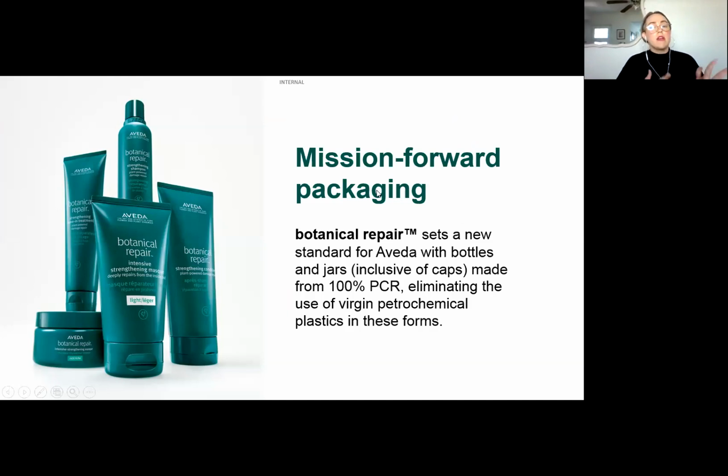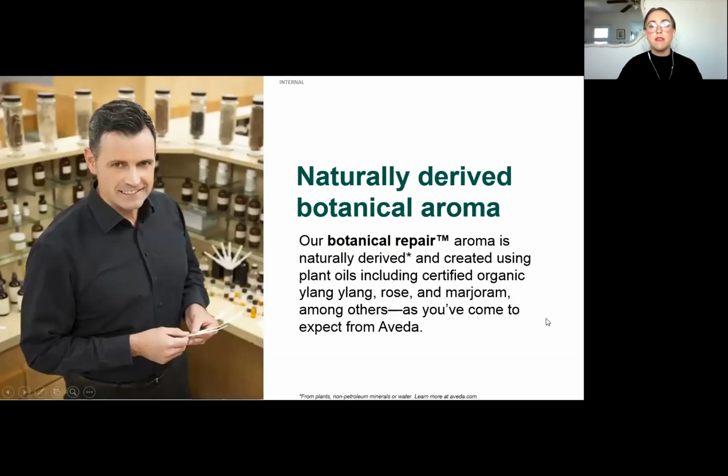Speaking a bit more, tying into our mission statement and the video that I showed you guys, everything about this is mission aligned, starting with the packaging. We've got our bottles and jars made from 100% post-consumer recycled material, eliminating the use of virgin petrochemicals and plastics in these forms, something that we're striving to improve with every single launch with Aveda. Super proud of that 100% number with the packaging with this launch.